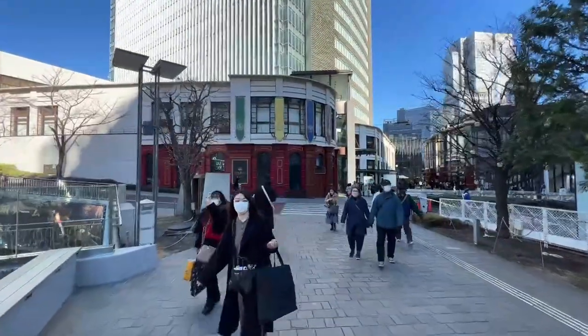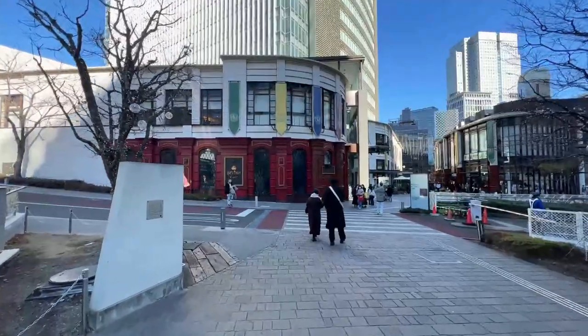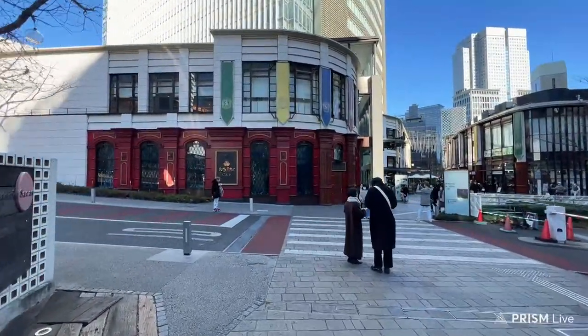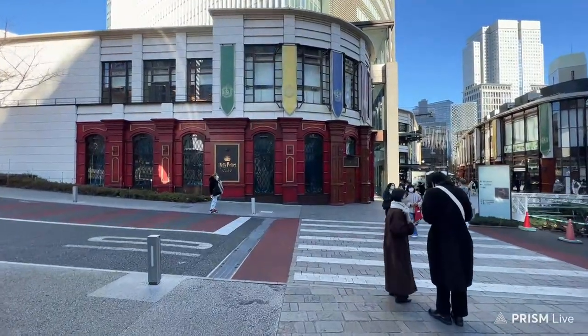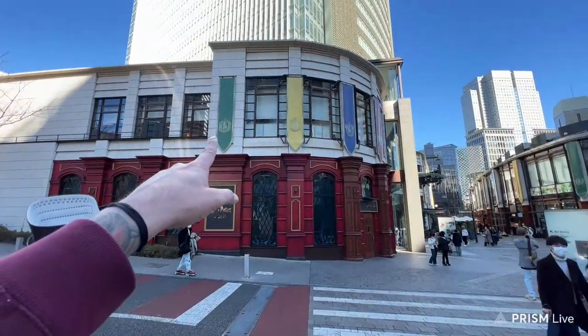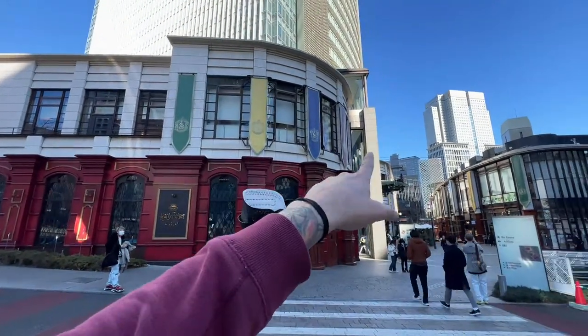Never been an Android fan. This is the Harry Potter Cafe here, ladies and gentlemen. You couldn't pay me enough to go up that thing, right? Check it out. So again, you have Slytherin, you got Hufflepuff, you got Ravenclaw, Gryffindor.